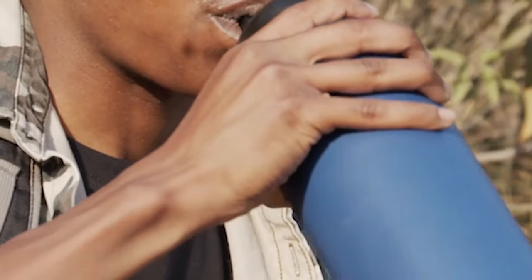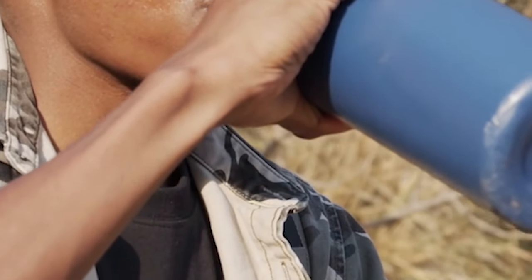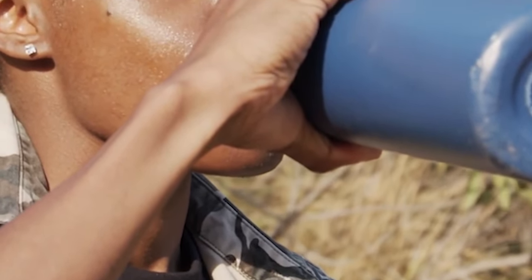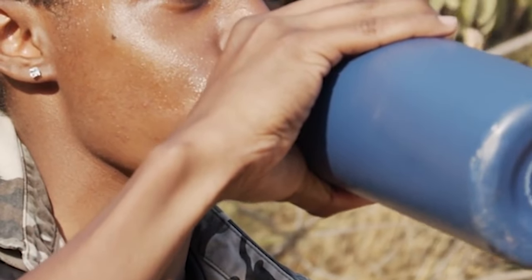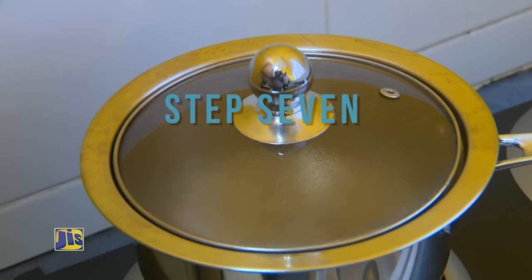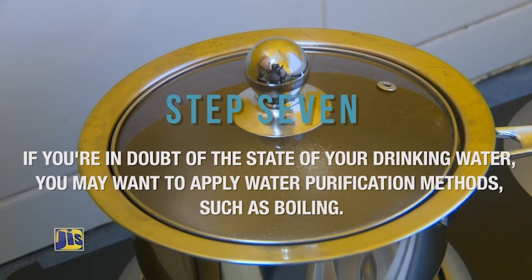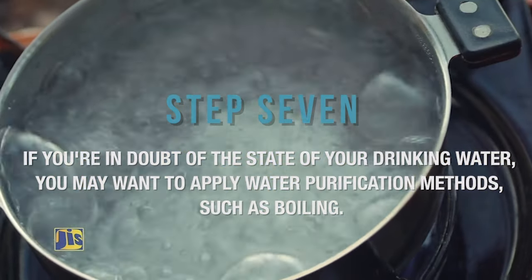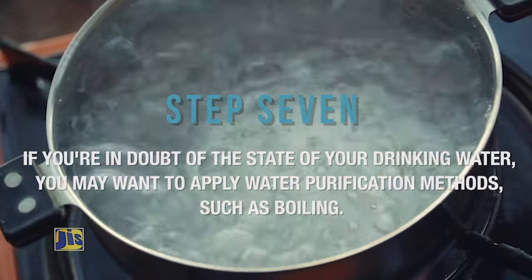Step 7. Drinking water containing bacteria and viruses can lead to serious health issues and diseases such as diarrhea, cholera, or dysentery. If you're in doubt as to the state of your drinking water, you may want to apply water purification methods such as boiling to get rid of any bacteria.